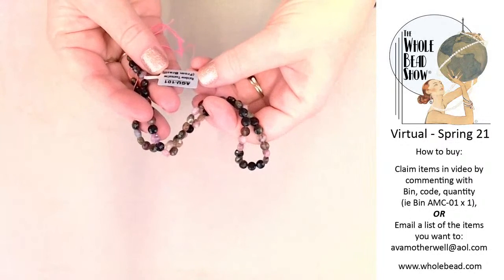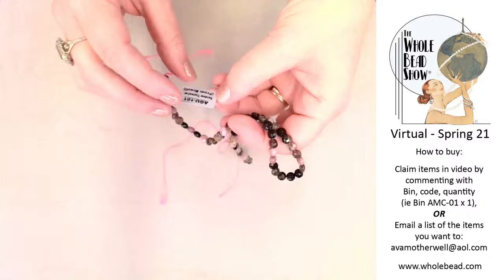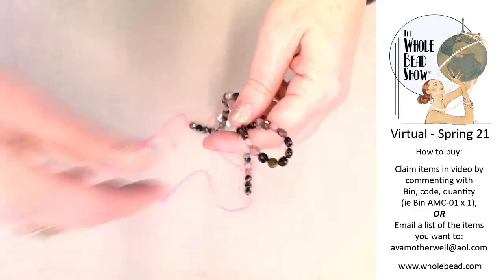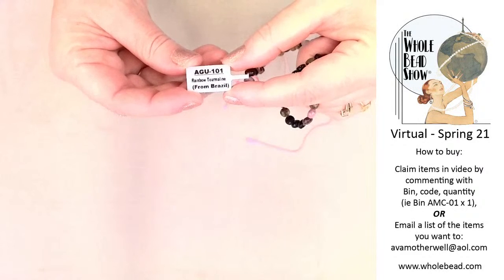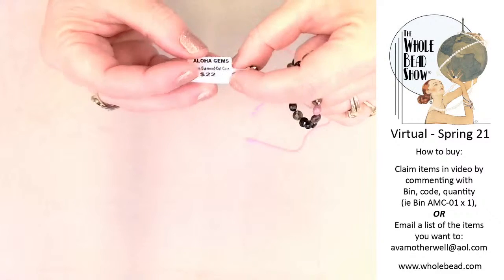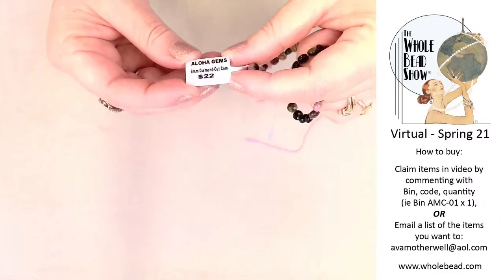This one is AGU 101. This is Rainbow Tourmaline. Let's see how many of these I have. I have 4 strands of these. AGU 101 Rainbow Tourmaline, 6mm diamond cut coin, $22.